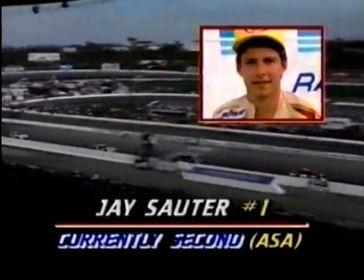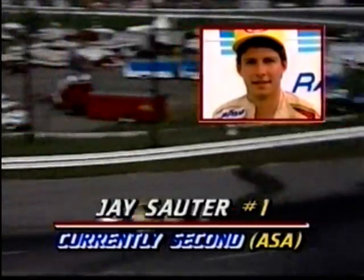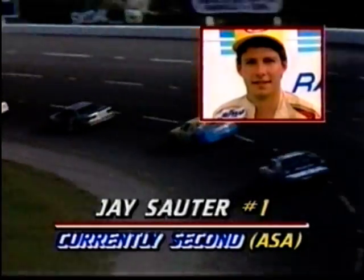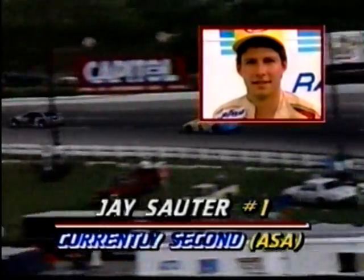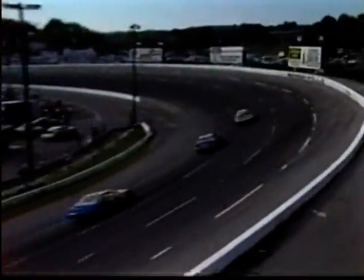Smart driving so far from that man. The yellow and blue automobile, the number 1 car. Right behind him is Jay Sauter, another ASA driver, the son of Jim Sauter, a former Winston Cup driver and also ASA star. He sits back there. Let's see whether he can move in on this very sophisticated all-silver automobile, that 12 car Burgess. Okay, so that is the fight for the lead. It is Burgess and Sauter, 1 and 2.